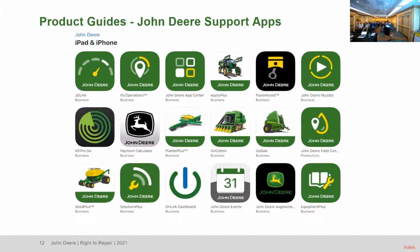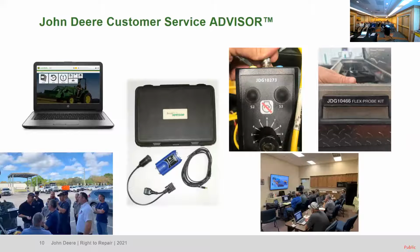Any other questions? We might as well have a little conversation here then. How much is that subscription? So it's roughly $2,400 a year. Plus there's a couple USB sticks you've got to buy that load that program every year. The blue tool, if we back up a little bit, is $1,400. And I'll be honest, that's what we pay from Deere as a dealer.